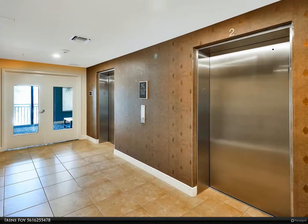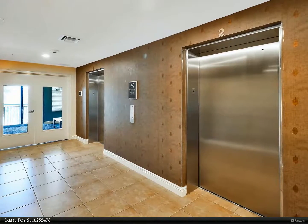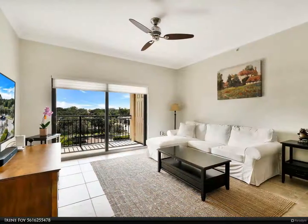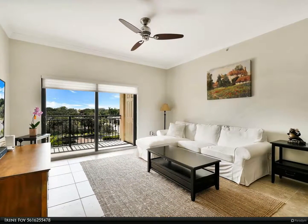Kitchen is a chef's dream with stainless steel appliances and granite countertops. Laundry room has new washer and dryer, and room has extra storage cabinets.